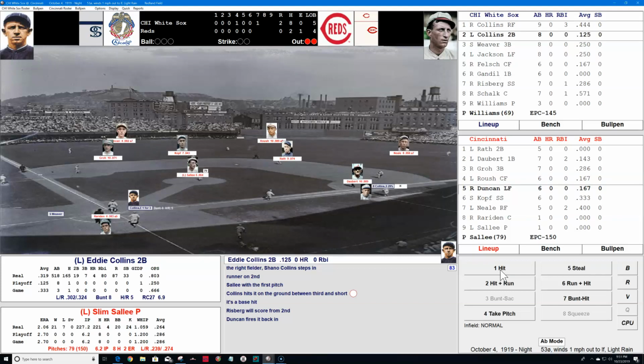That could be a huge run. Yeah, Collins was actually waiting on that pitch. It was the first pitch by Sally. It looked like it was a changeup, and Collins just smacked it right where nobody was. That's a really big hit for the Sox. And now a 2-0 lead.